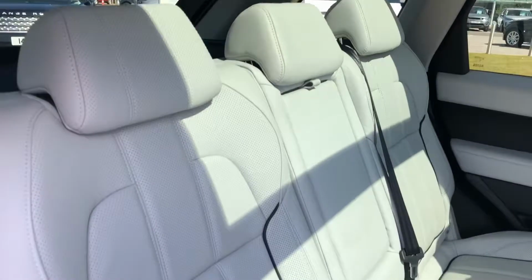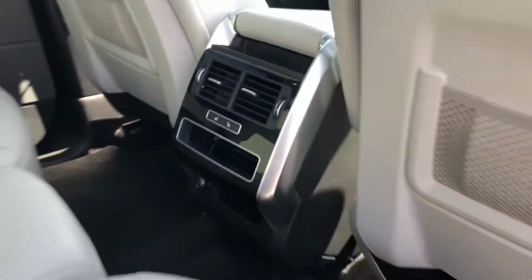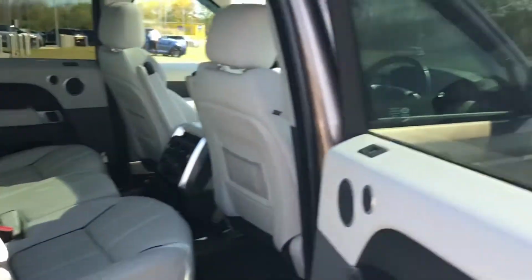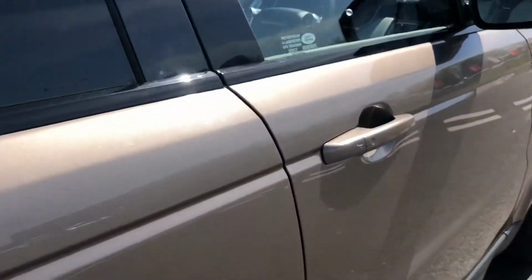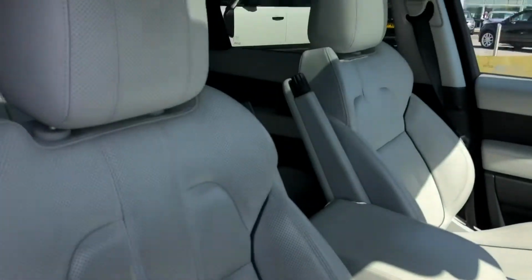As you can see, the seats still look like brand new and have hardly been sat on. And you do also have heated seats in the back, which ensures all passengers have a luxury journey. Going to the front, you also have keyless entry, which is handy if you've got your hands full. Illuminated Range Rover script tread plates and a gorgeous leather interior.